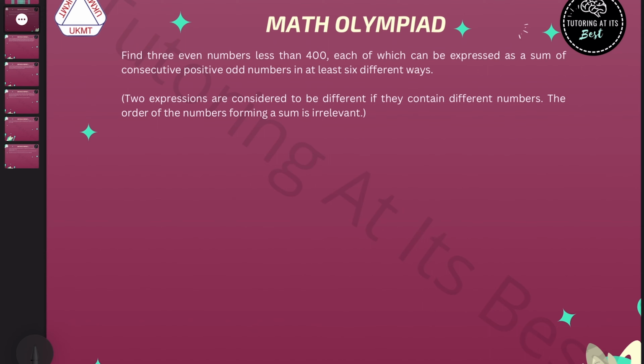This question asks us to find an even number that is a sum of odd numbers. So we're going to have to use an even number of odd numbers to end up with an even number at the end. So let's go ahead and take a look at this with algebra.